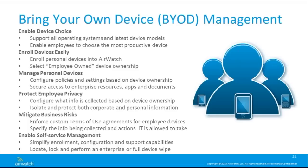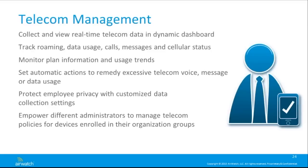And then we add the idea here of self-service management. We have a self-service portal, which I'll show you in the live demo, where a user can actually log in from any computer, any browser, log into the self-service portal and have some management capabilities over their own device. So not only does it help them on the go, it takes some of the burden off of the IT team where they could go in and clear their own passcode. They could go in and remotely lock or enterprise wipe their device or locate their device. So a lot of capabilities that traditionally the IT team would have to help them with, they could now go in and do themselves.